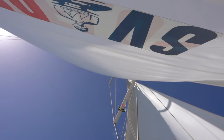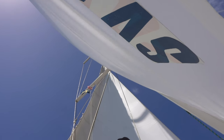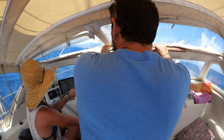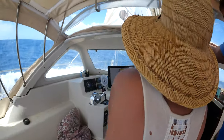So right now the sails are trimmed pretty good for sailing upwind. We don't have a lot of lee or weather helm or anything. What I'm going to do is screw up the trim, and I want you to tell me how that feels on the wheel, if you can feel a difference when I over-trim the boat.